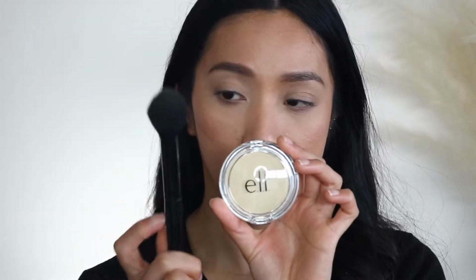This is not new, so it came with a set. When I purchased this, it came with a highlighting brush. The reason why I got this in a set is because of this brush. This is surprisingly a lot better than the metallic flare highlighter that e.l.f. has, and this one is in the shade 74577. So I don't think they sell this shade anymore. It feels a little bit icy, but I swear it's a lot more pigmented than the metallic flare that e.l.f. has.